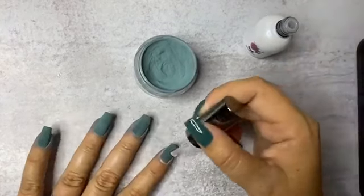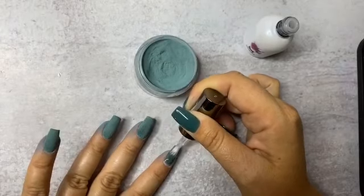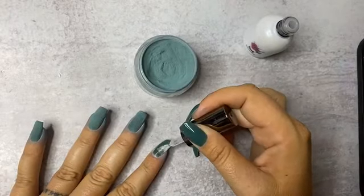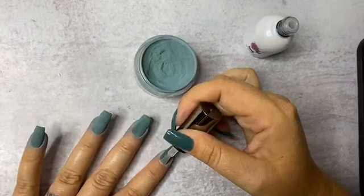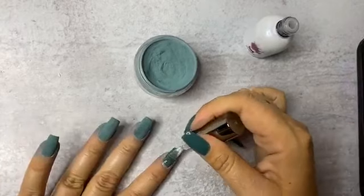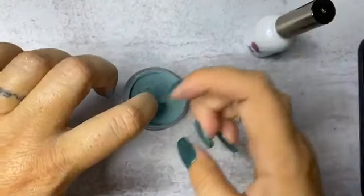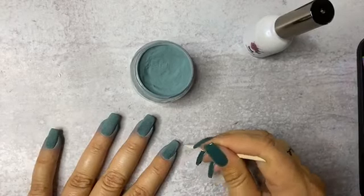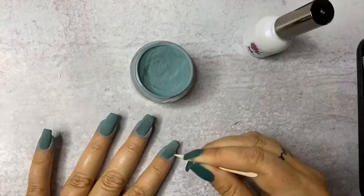Alright, so now I'm going to go into my pointer finger. So again, thin layers of number 1. Take your time spreading it out, and fan that brush up and slide up towards the cuticle area. Then even out your number 1 and dip right into the powder. Scoop, scoop. And again, I'm just evening out my cuticle line.